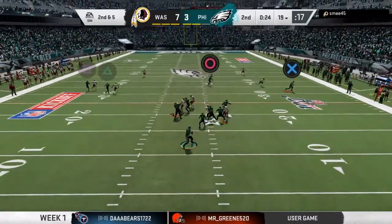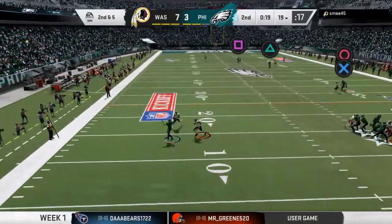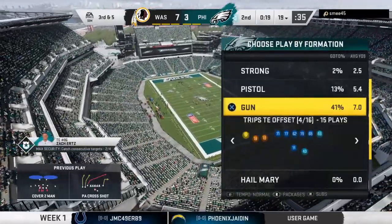Wentz off the fake handoff to Howard. Dancing to his left. And seeing nowhere to throw, he chucks this one away from harm. Incomplete. Now it's 3rd down.